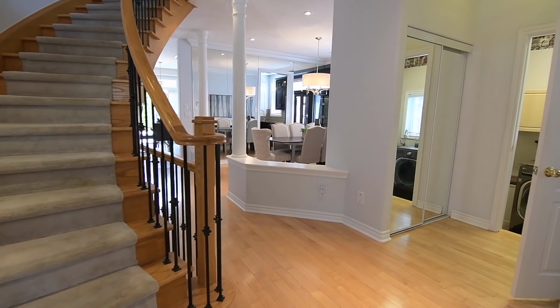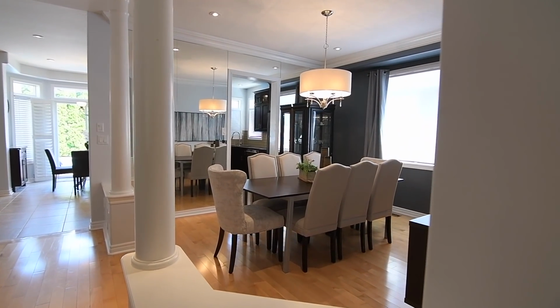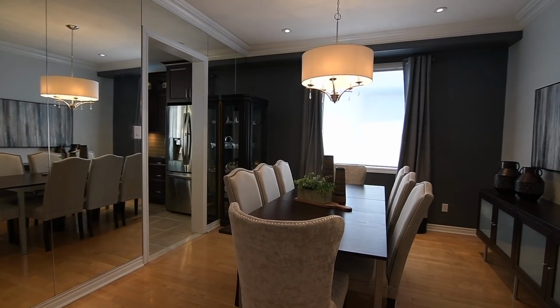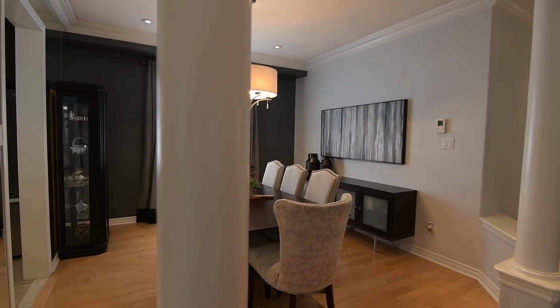Half walls with decor columns at the entry, as well as a mirrored feature wall and a dark-colored accent wall, also enhance the spaciousness of the formal dining room, which is illuminated by a beautiful modern chandelier and has direct access to the kitchen for entertaining convenience.